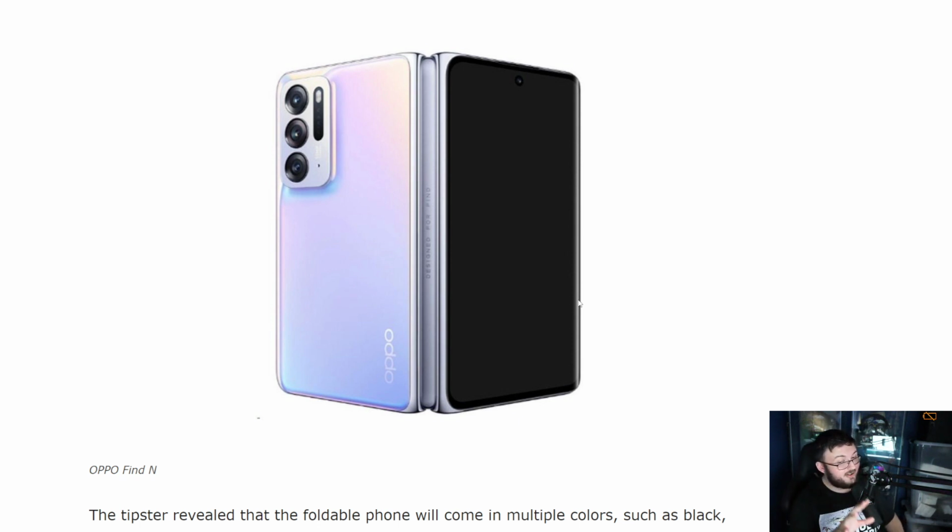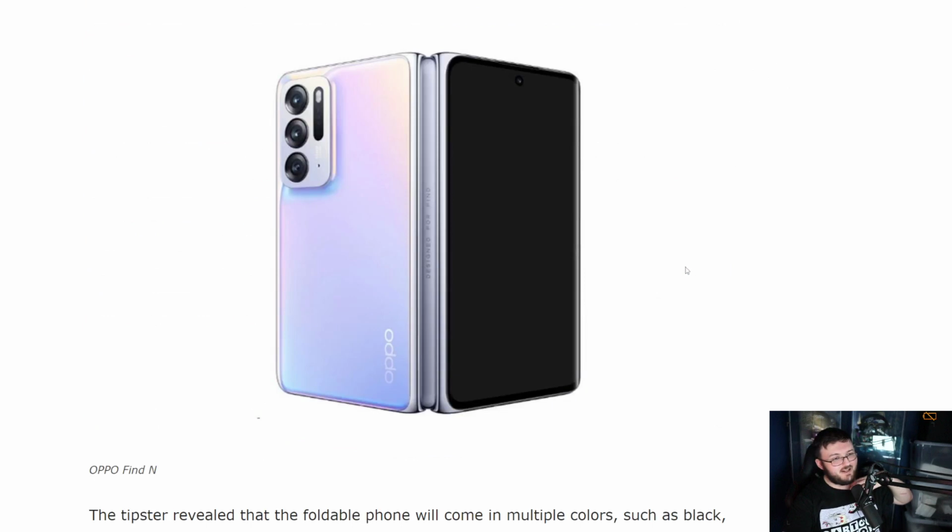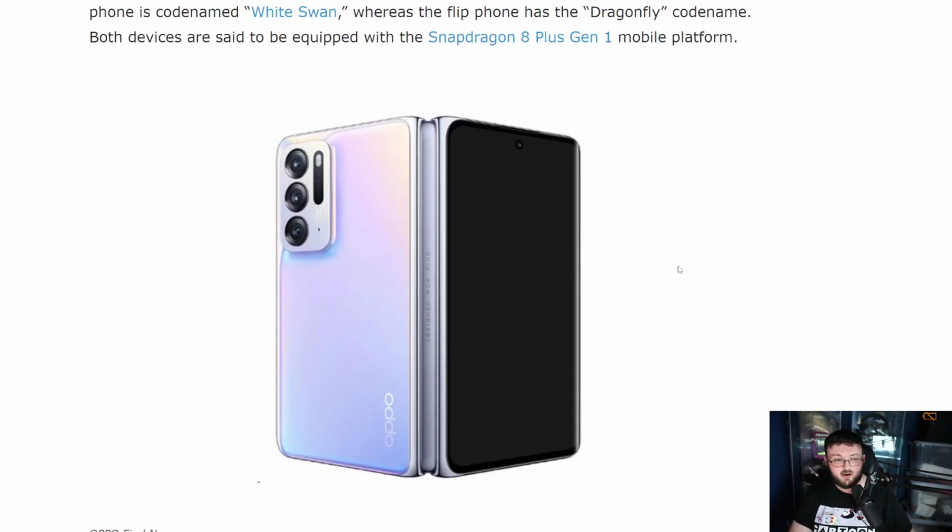Now, that's not going to continue to be the case with the Find N2, because now I think they're going to add pretty much every feature that the Galaxy Z Fold 4 does offer. So starting off right away, we already know it's going to have a Snapdragon 8 Plus Gen 1 processor. It most likely will also come with 12 gigabytes of RAM, just like the Z Fold 4. We can expect wireless charging, waterproofness in this device. We can also expect this device to have an even more durable inside display.